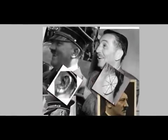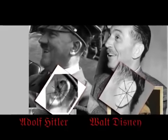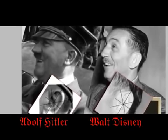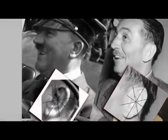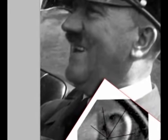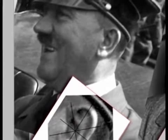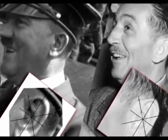So as you can see, they match. Not only do the ears match, but we have the teeth matching, and everything else matches. Now, you can argue if you want, but there is more evidence that has been kept from us that I'm about to show you that will make this absolutely 100% undeniable, as we're going to find out exactly who Hitler really is.